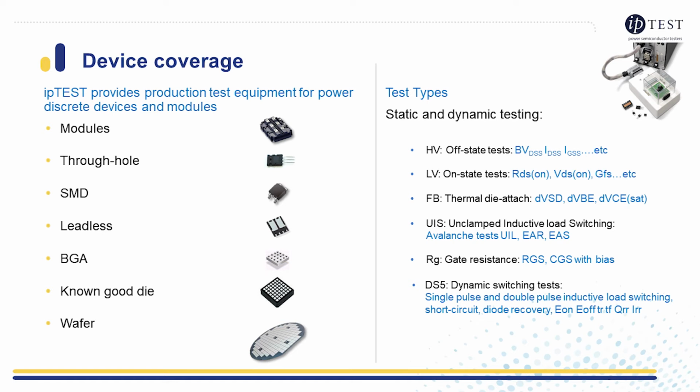ipTEST was the first company to introduce the concept of index parallel testing of all device parameters from a single manufacturer. Index parallel is a proven architecture for the fastest distributed device testing, whereby each test station around the device handler tests specific parameters of a device under test.